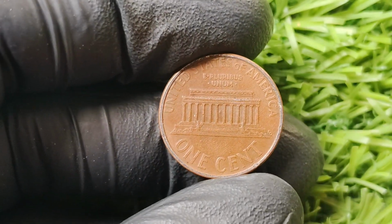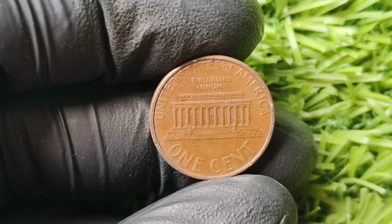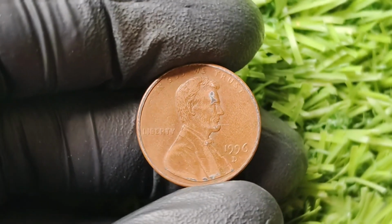And what makes the 1996 D so wild is that it looks like any other penny. No dramatic double dies, no missing letters, no alien faces hidden in Lincoln's beard. Just a tiny minting mix-up and the right coin at the right time.